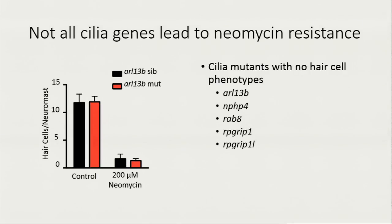We've also looked at a number of other cilia genes, so MPHP4, RAB8, RPGRIP1, and RPGRIP1L, that similarly don't seem to show any phenotype. I should note for those other ones, we haven't looked at everything, but we don't see any obvious phenotypes, so we can't say for certain that they're true mutants. We've heard plenty of talks about compensation and alternate splicing, and we don't know if any of that's going on in those, but they don't seem to have any hair cell phenotypes or any body morphology phenotypes.